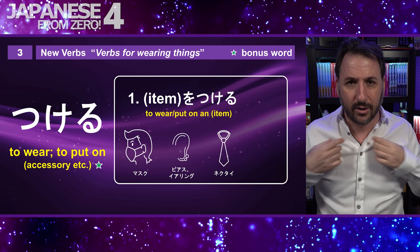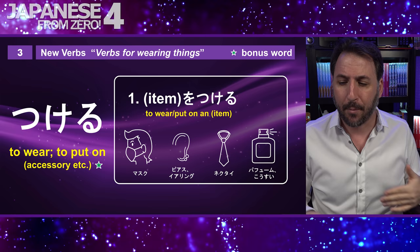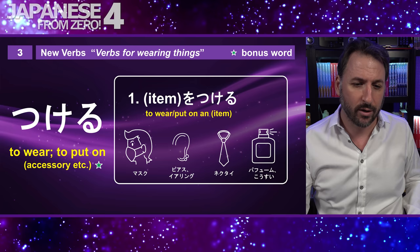Okay, and necktie is tsukeru. Even though it might go over your head, even though it might be a clip-on, even though it might be tied on, it is going to be tsukeru, okay? And interesting one, perfume. Perfume or kousui. Kousui literally written with smelling water, you know, scented water, kousui. So kousui, it is tsukeru, okay? You put it on this way, okay? Tsukeru. Now, here's another bonus.